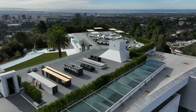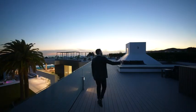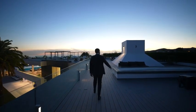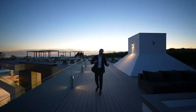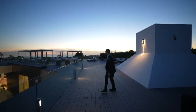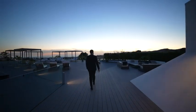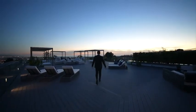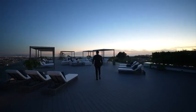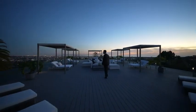Now, continuing here, we have the sky deck continue, Ipe decking on the floors, multiple bar areas and outdoor dining areas. You have your fire pit here, and like we mentioned earlier, they're still putting some of the finishing touches on this estate. Now, coming to this section, more outdoor seating areas, and the views are just phenomenal. Scale is incredible. Lounging chairs, outdoor seating areas, these gazebos, and again, the views.